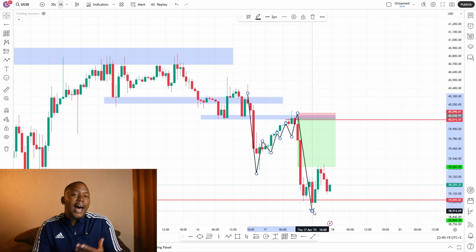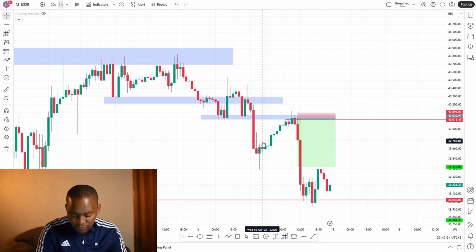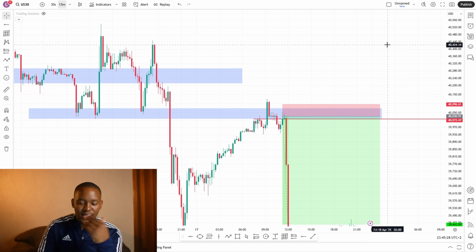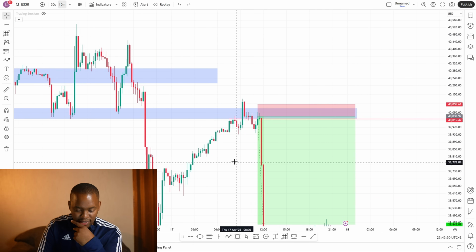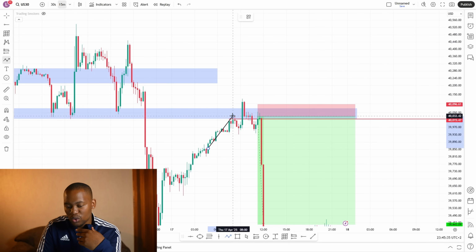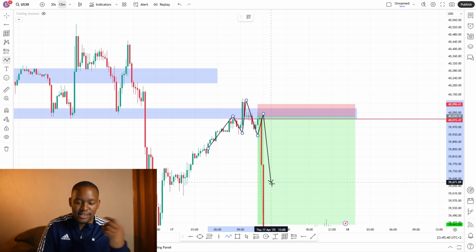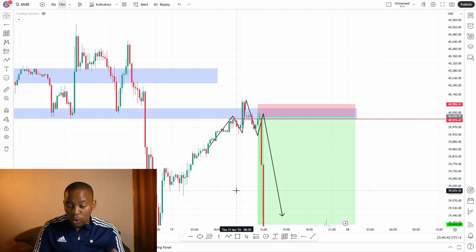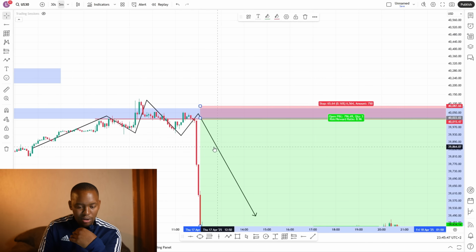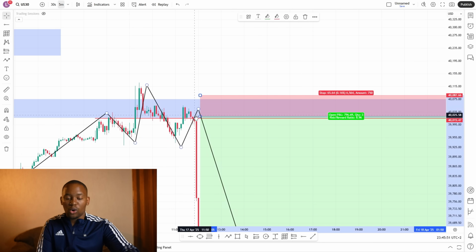So how did I find those sniper entries? I went down to the 15-minute time frame, and guys, all the confluences were just there. It was really simple to analyze, didn't waste too much time. I saw this head and shoulders pattern forming, and I took sells, guys. It's literally as simple as that. If you go to the 5-minute time frame, you'll see a small double top, just representing that we are going down.